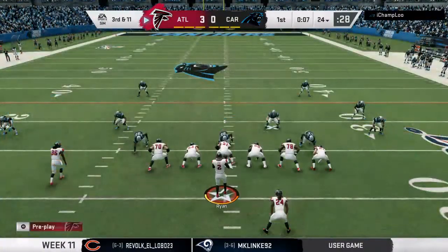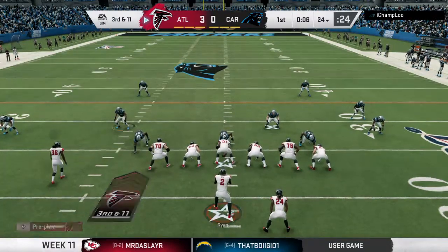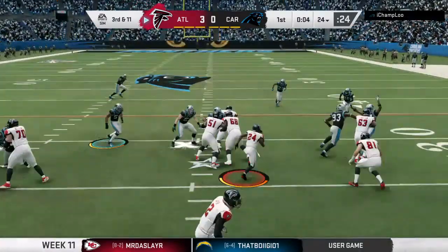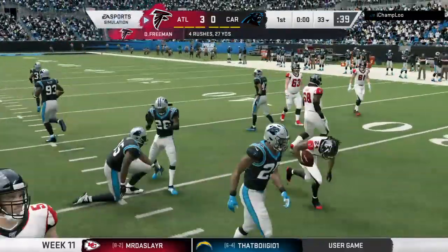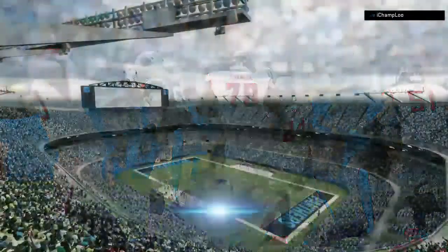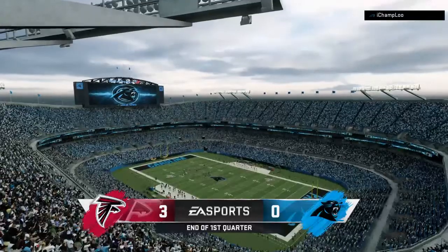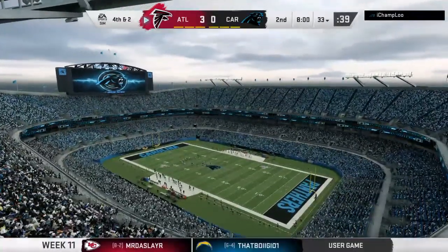An incomplete pass on that last play, and that means they'll need to come up with something here on third down. On third down, Devontae Freeman. And he's going to be stopped here a few yards short of the first as the tackle is made at the 33. Give him 9 on the carry, but it's not enough, and it'll be fourth down. 3-0 after 1 on EA Sports.